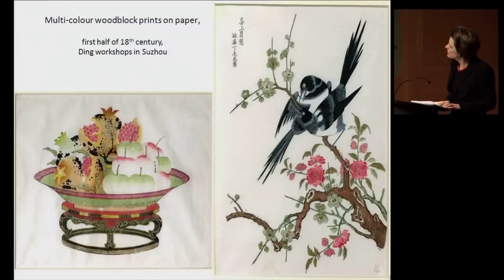Here is another two sheets from this group. To the right is an image of two birds, and I talked about the auspicious wishes that these prints convey. And it has an inscription saying, "May joy and happiness accumulate up to your eyebrows." So here it's very clearly expressed in a written verse.